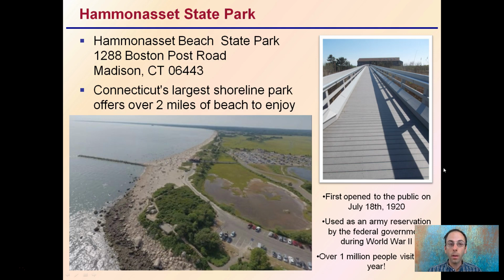So the first part is Hammonasset State Park. This is the address. We're going to be parking in the main parking lot here, walking down this large walkway to the main pavilion and continuing out from there.